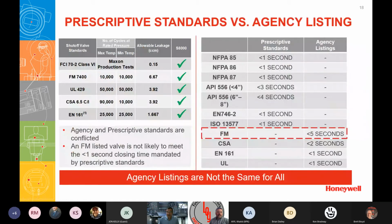So how do these valves that close in 4 seconds or more get into a plant? This is just a summary of NFPA and API and different things, just trying to point out a few things for when you're writing a spec. How do you look at that? If you look at the agency listings, FM for combustion service gas valves, UL 429, or CSA in Canada, or the European EN 161, you'll see that we submit our valve for fit and function per the design, and the agencies actually test the valve.